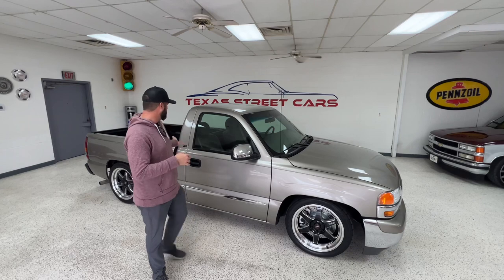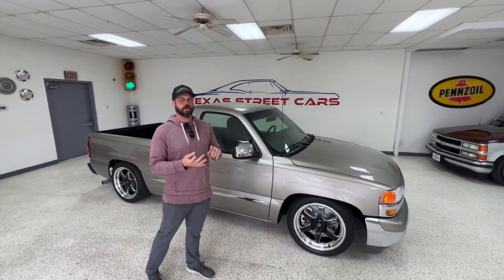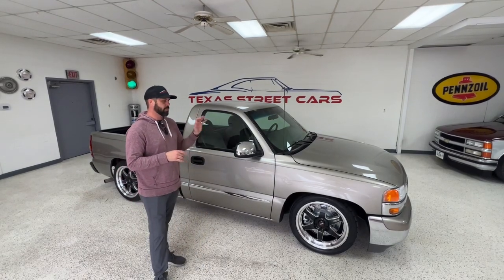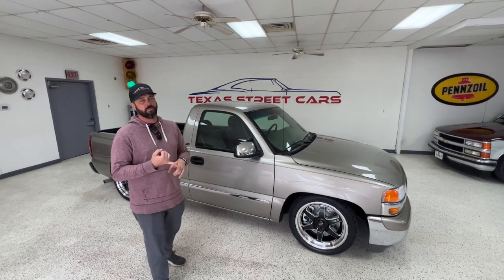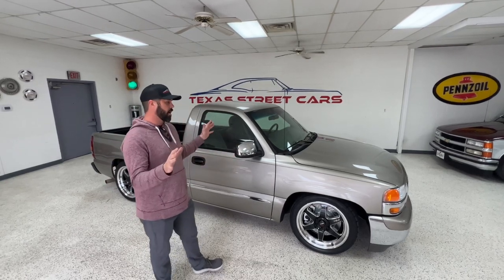5.3 V8, automatic transmission, 3.42 gears. It is an SLE. It's still got the little side badges on it. So it's all power mirrors, locks, windows, tilt, all that stuff on it. So really good option truck and great ownership. Scores an 84 on AutoCheck, so scores really high, no wrecks, nothing like that.